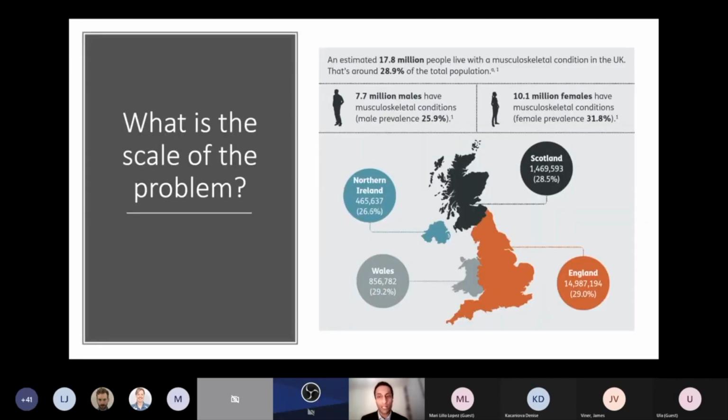It affects the country equally. And you can see on this diagram, England, Scotland, Wales, and Northern Ireland, it roughly affects somewhere between 25 to 30% of the population. It tends to have a higher female prevalence compared to the male prevalence.